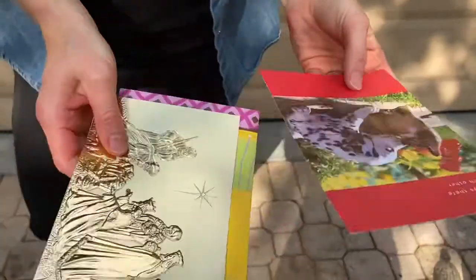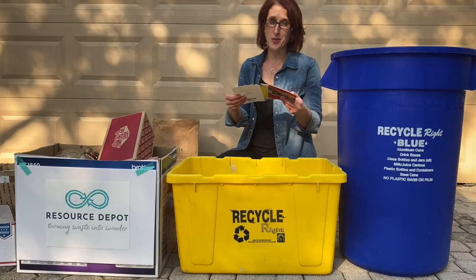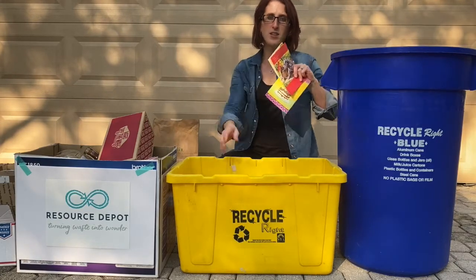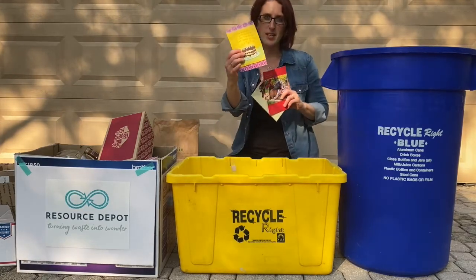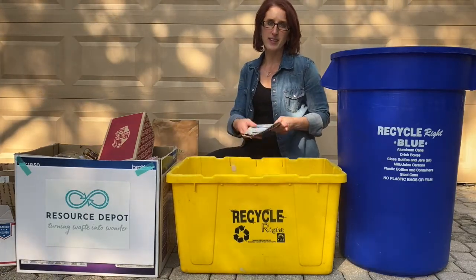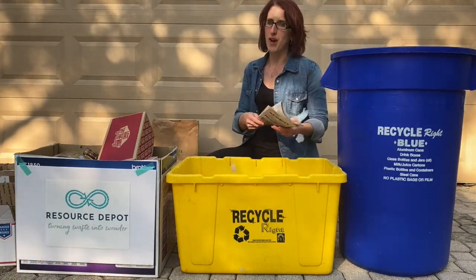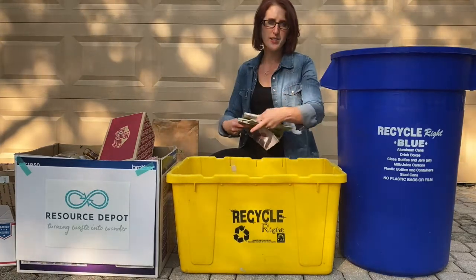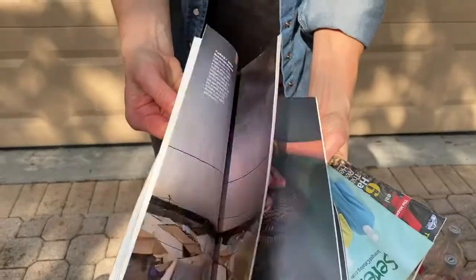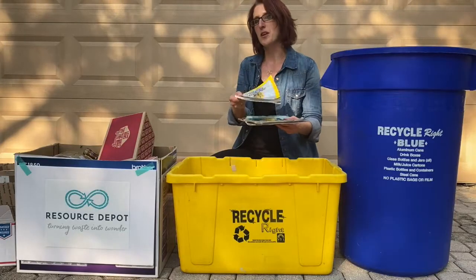The only thing that we don't want to know is who sent it to you or any other sentiments inside. So make sure that you take the back part off. You can recycle that. We're more interested in the colorful fronts. Newspapers are okay to go into your yellow bin unless you have a whole stack of them. That's the way we'd rather you donate newspaper to us. Also, we get a lot of questions about magazines. If they're really interesting and they have bright colored pictures, those make for great donations.